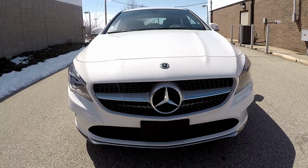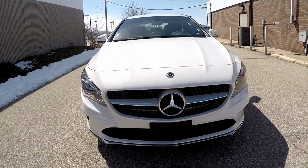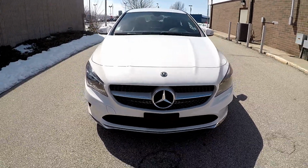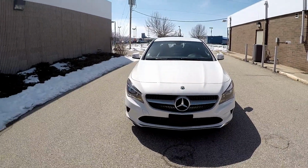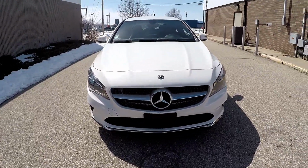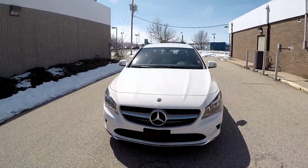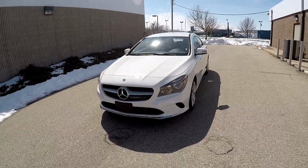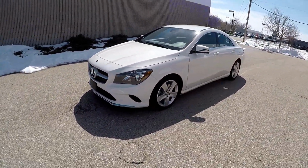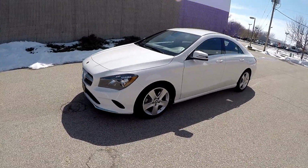And off the top, I will definitely say, as you can see, I'm focused on the front end of this vehicle. The grille is definitely the standout design, and it looks great. So this right here, that's what it's all about. Now let's go ahead and take a look around the entire vehicle, where overall I don't think you can really look at it and say it's an ugly car from any angle.